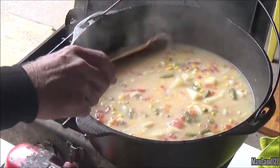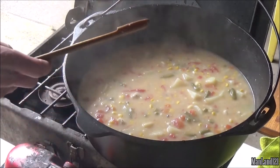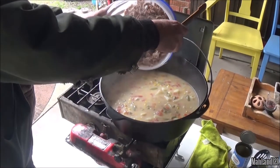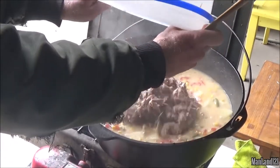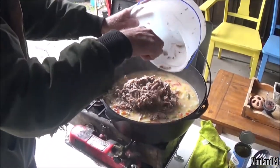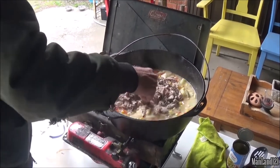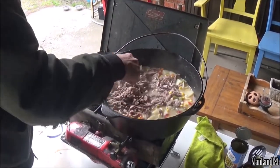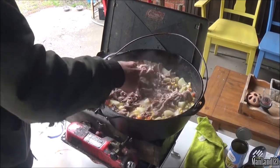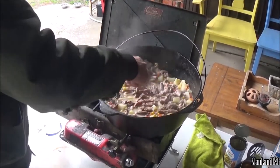Time to throw that rabbit in there, man. Here come the wabbit. Chopped up and reformed. Rabbit goodness. No seasonings at all yet. We're going to debate on what kind of seasonings we want to put in. I bet it ain't going to take much. Well, we definitely need more broth.